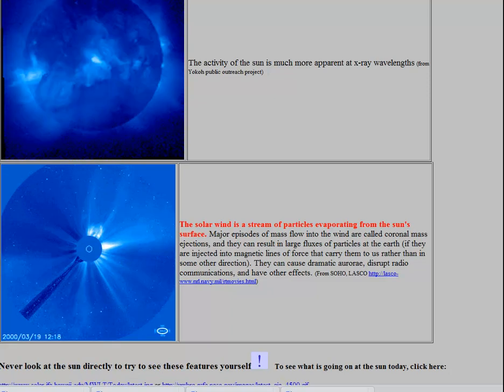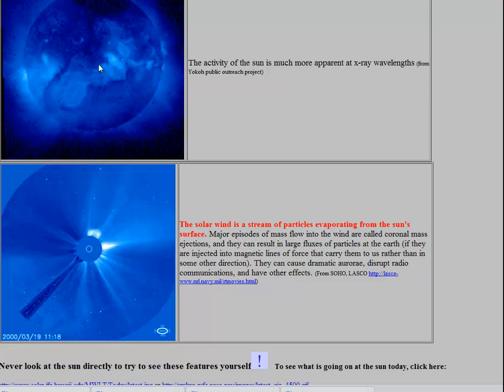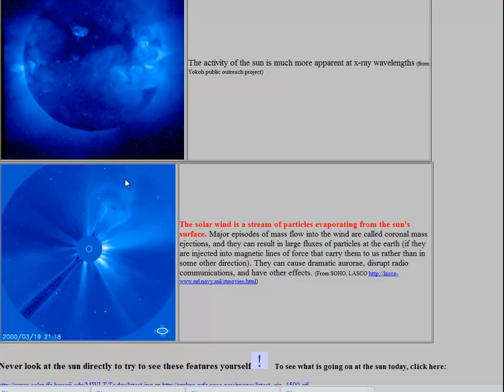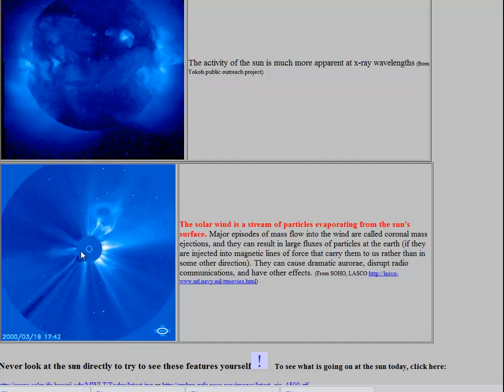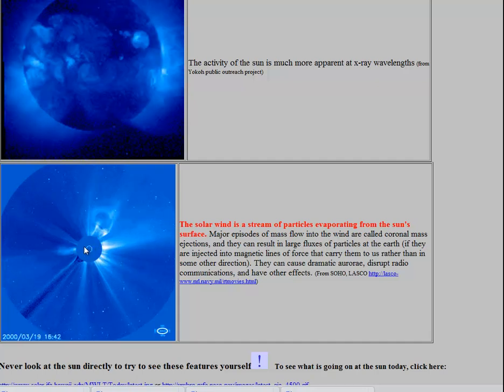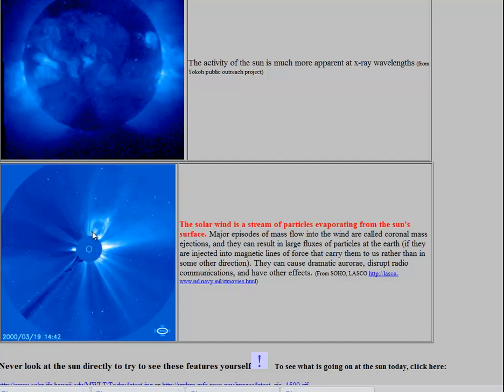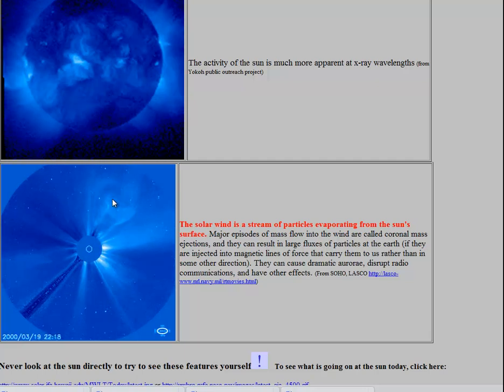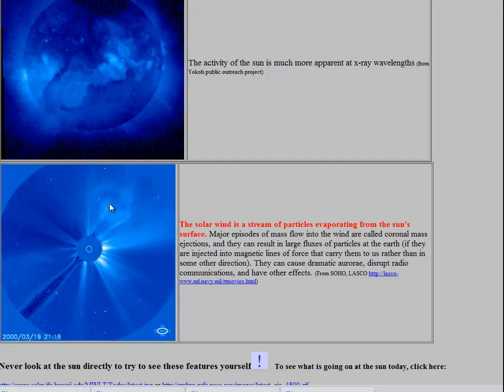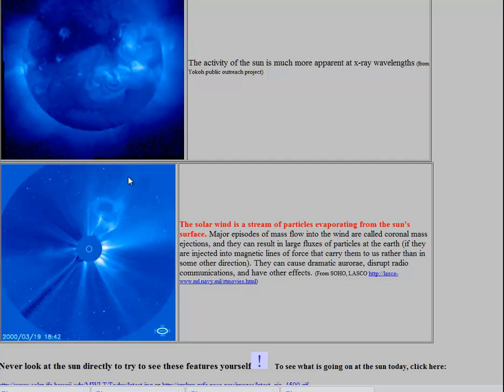And then this is looking at the sun in X-ray wavelengths, and you can start seeing some things that you can't see there. And these are coronal mass ejections, where the SOHO satellite puts a disk in front of the sun, there's the size of the sun, and you can actually see the coronal mass ejections being thrown out into the solar system.